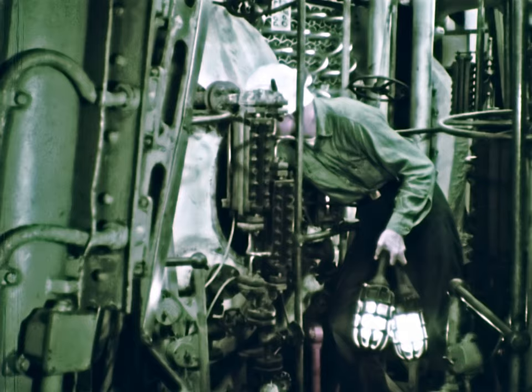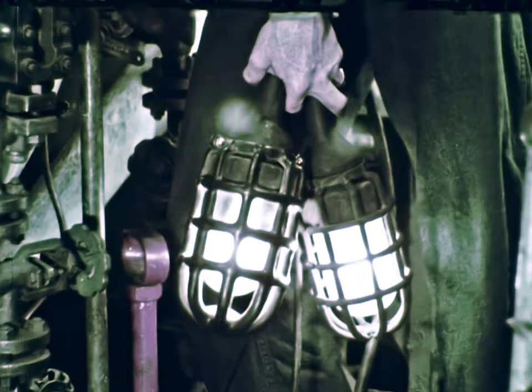A simple act, like bringing in another extension light to double the brightness, and this fatal accident would never have occurred.